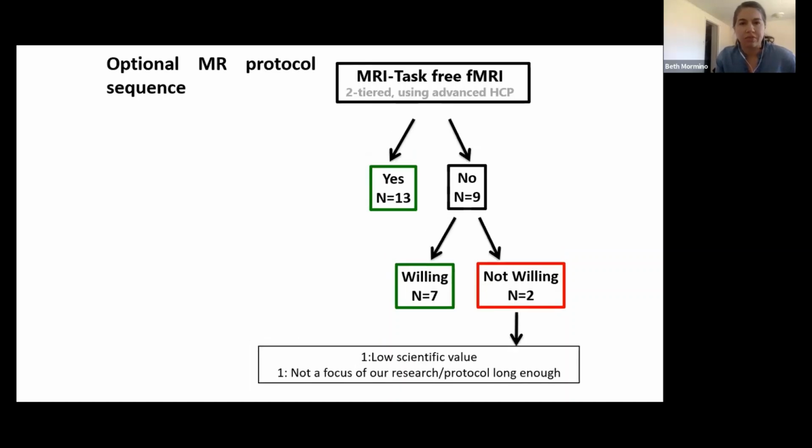Next slide. And then resting state MRI was somewhat similar. So a little over half the sites are currently collecting this. Those that are not indicated willingness, and there were a few sites that indicated they would not be willing.